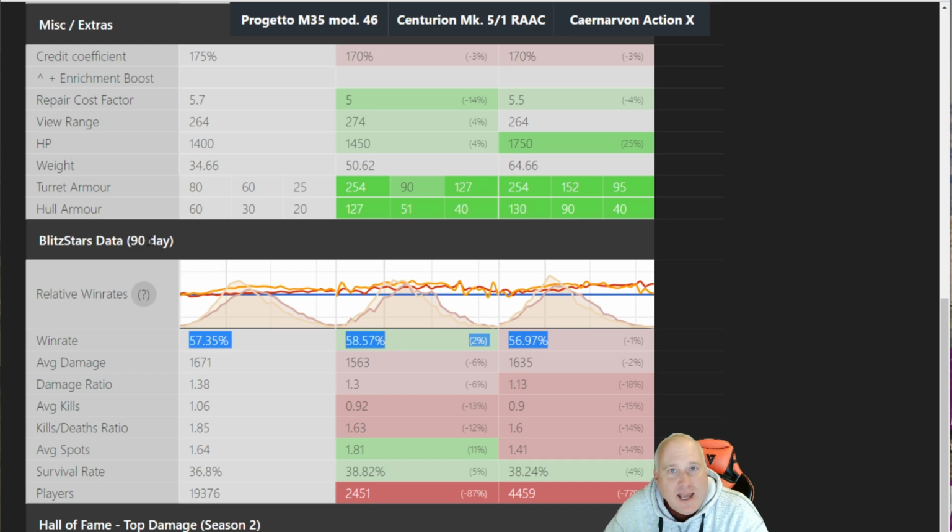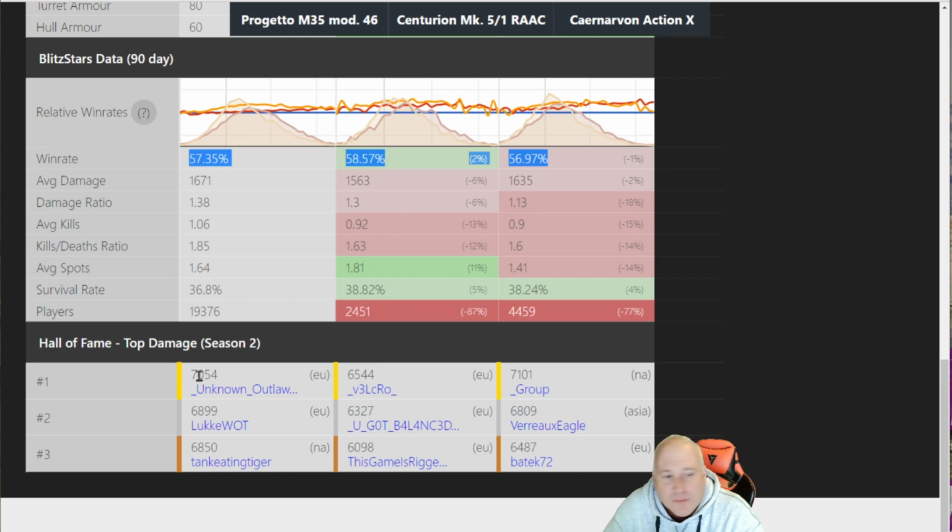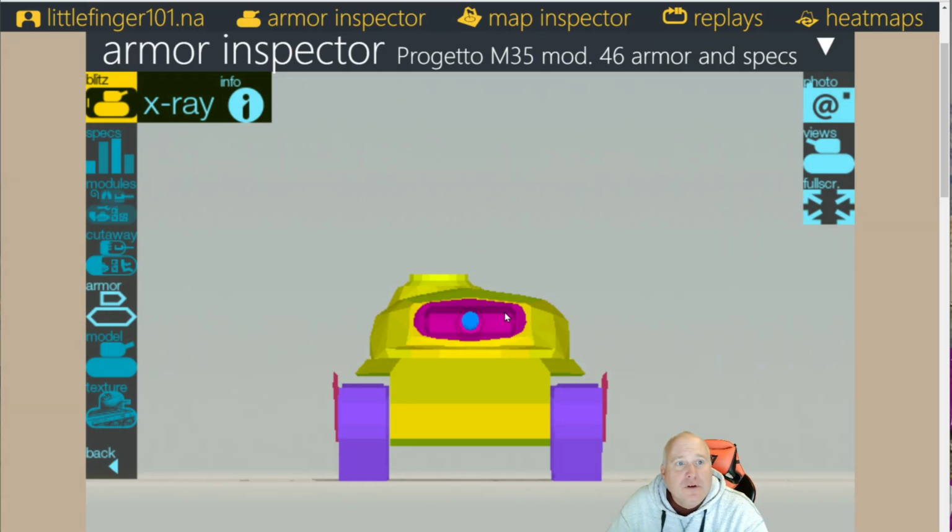So this is 90-day average. You have to have played 100 battles over that 90 days for these to get calculated into the statistics here. But just look, 56, 58, 57%, average damage right in the 1600s, which is right where you want a tier 8 to be. And look at these Hall of Fame numbers here, 7,000. These are great tanks. And you really can't pick a wrong one. But I do think that depending upon your personal playstyle, there's probably one that would be better than the other. So let's just jump over into the armor just so you get a better understanding.